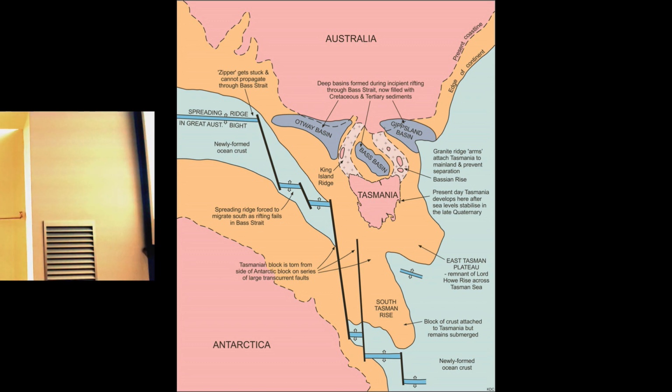Tasmania's had a pretty dramatic geological history, coming from a piece of Antarctica, different from mainland Australia. We're really a piece of Antarctica. We know that because of all the dolerite that's here. And you see heaps of dolerite in Antarctica. You don't see any on mainland Australia. So we are different in that sense. We have a very strong geological connection to Antarctica. And I'm always a bit surprised that that doesn't come out in our politics.